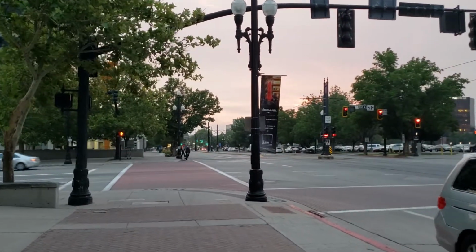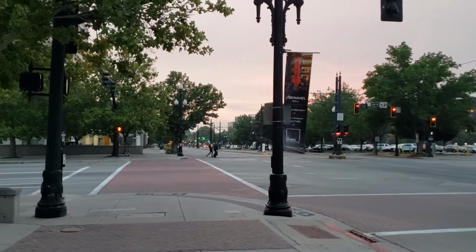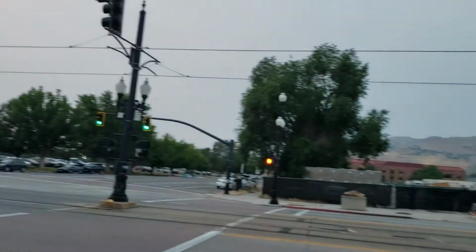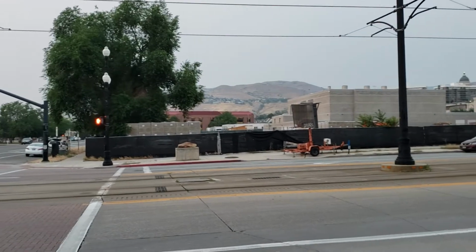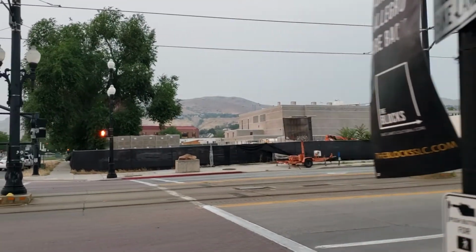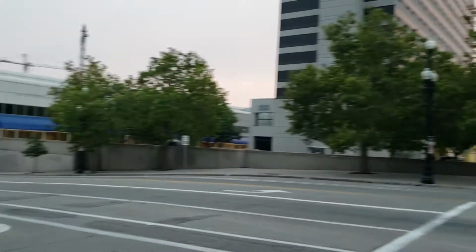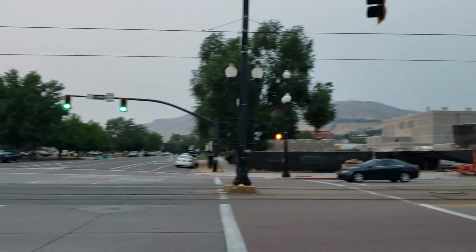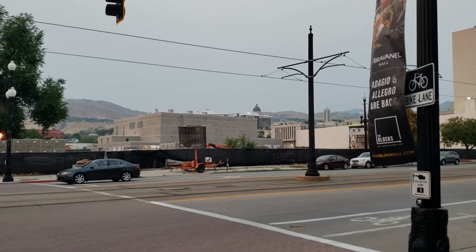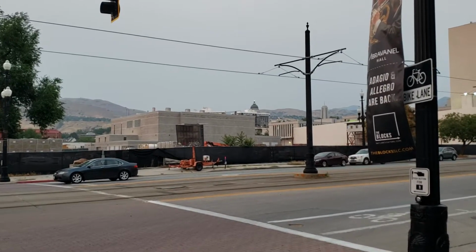So this is the little bit of stretch where there's a block or two of not much to see. So I'll try to pan over to the mountain area. Oh, and if you remember, let me press this button first. If you remember, a couple weeks ago I went to the Utah State Capitol building. You can see that up on the hill in the background there.